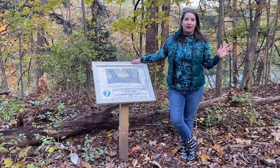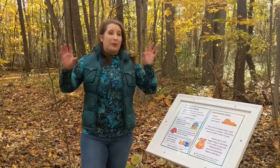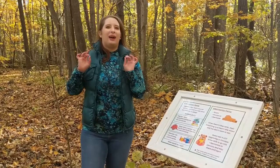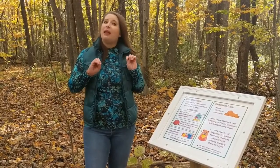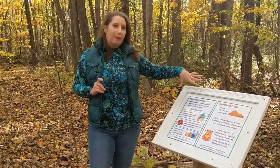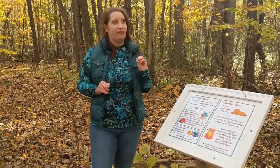Wasn't that beautiful? Let's go on to the next post. Right in the middle of the StoryWalk, we take a little break from the storybook about Bear, because in the post right before this one, Bear is getting really sleepy. And when bears start getting sleepy in the fall, they start thinking about hibernation. So we have a couple of posts here that are going to talk about hibernation and hibernation facts.